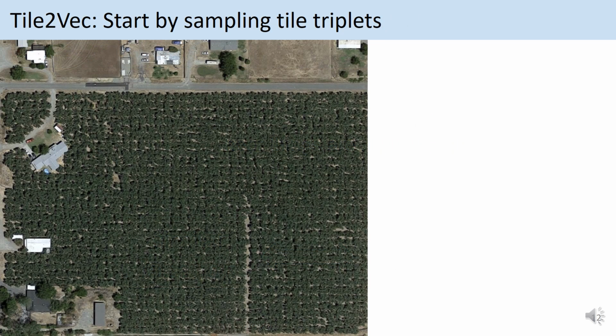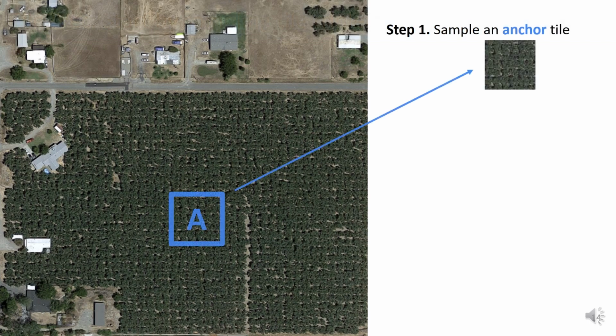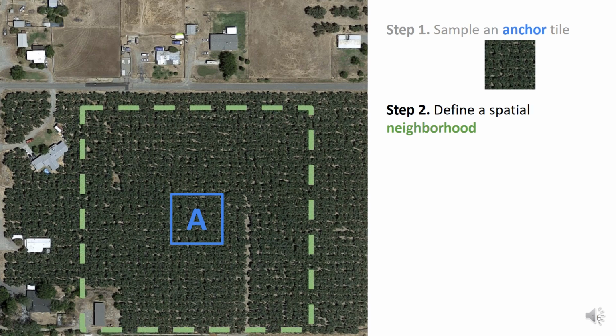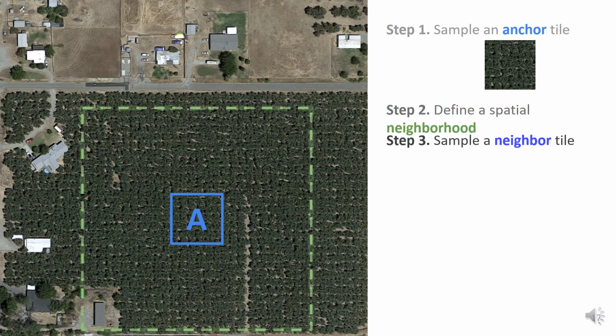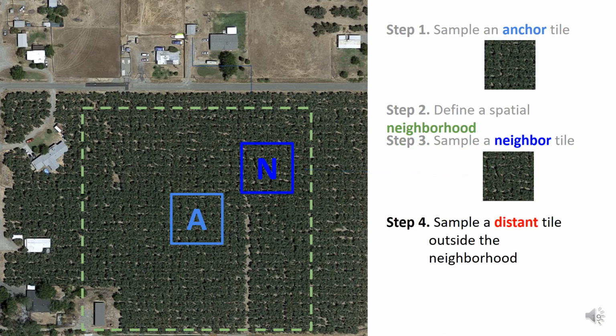Now the process works as follows. We start by sampling an anchor tile somewhere at random. We then define a spatial neighborhood around the anchor tile. We sample a neighbor tile within the spatial neighborhood. Then we sample a distant tile outside this neighborhood.